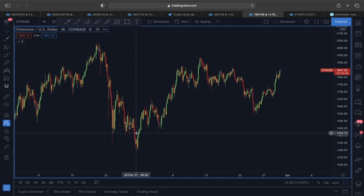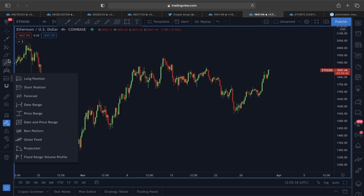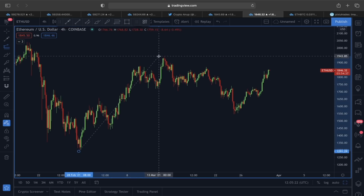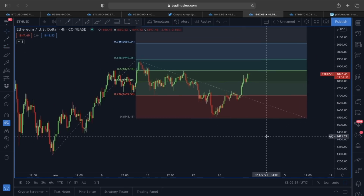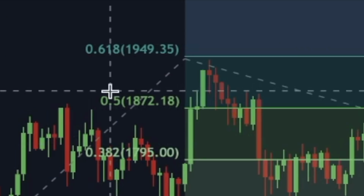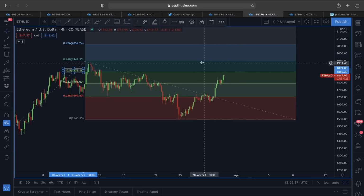So if we look at this Ether price structure here in a 4-hour time frame, what we can do is simply add this Fibonacci extension level from this swing low till this swing high, because we want to see which price target level we could actually be approaching at this current stage. Because right now, for us, the most important line here is this 0.5 Fibonacci extension level. We know around this area we also have this upper line of this symmetrical triangle.